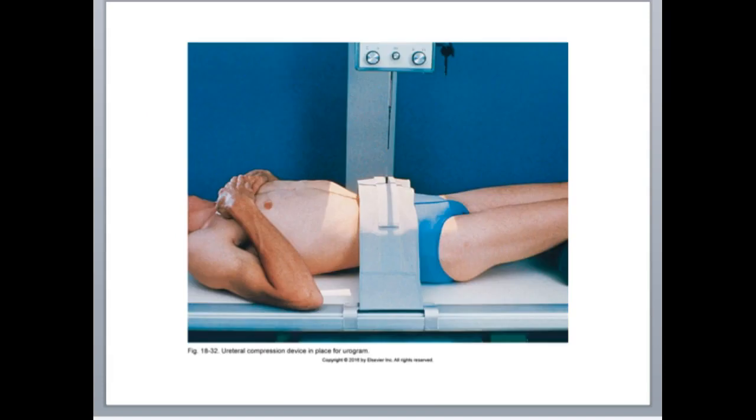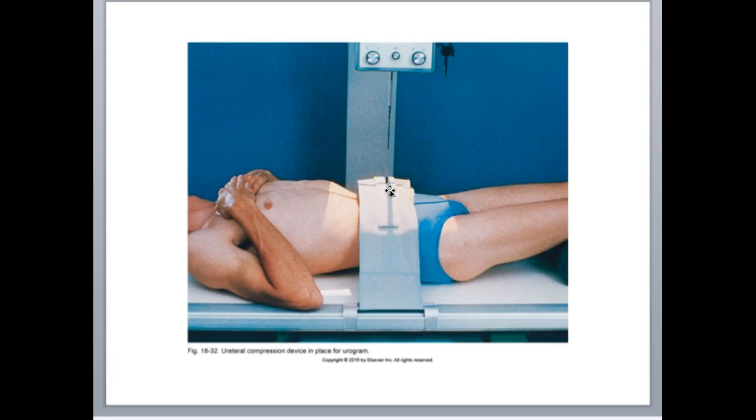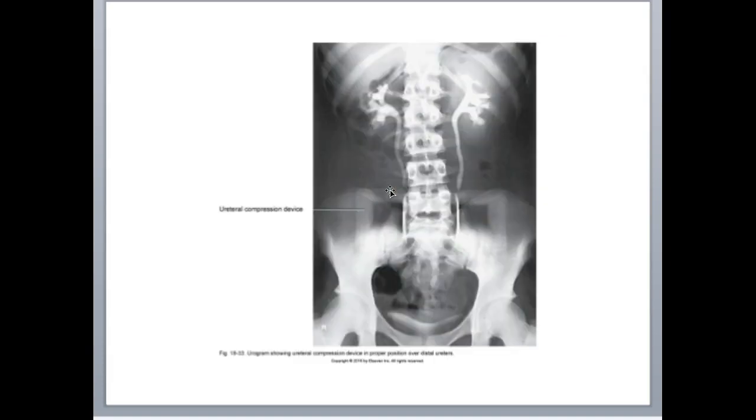So this is how it works. Sometimes we just wrap this unit here around the patient. It has Velcro and connects. We use a hard board typically underneath the strap. And then we have those squares, and I'll show you. You can see the squares here. These squares blow up into balloons. So they're flat, and then we blow up balloons. It's got this on there to keep it from expanding, so it goes into the abdomen and stops the flow of urine. You can see there's no urine going past that, so we can see the pelvises and calyces really well on a patient for an IVP.